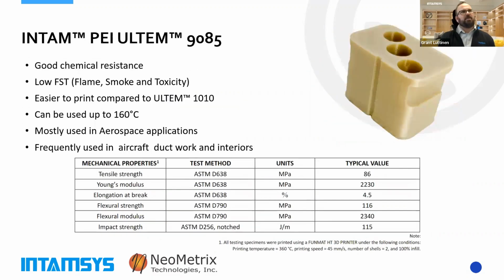Oh, yeah, there's ULTIM 985. ULTIM 985 is kind of the sister to ULTIM 1010. ULTIM 985 has, again, good chemical resistance and a good low flame, smoke, and toxicity rating. It can be used to 160 C. The difference between ULTIM 985 and ULTIM 1010 is that ULTIM 1010 is very stiff, with very high tensile strength. ULTIM 985 is still high tensile strength, but it's flexible. For this reason, ULTIM 985 ends up mostly used in aircraft ductwork.